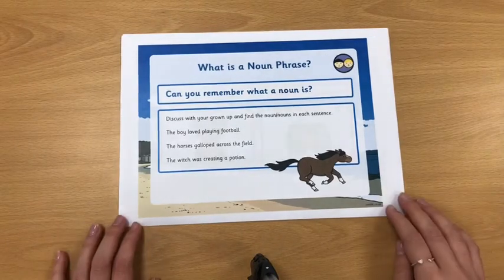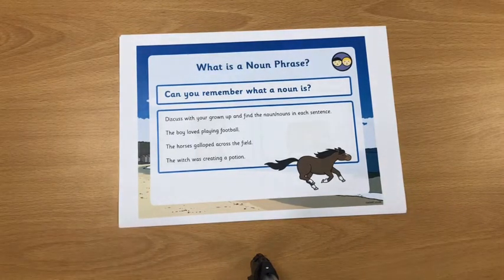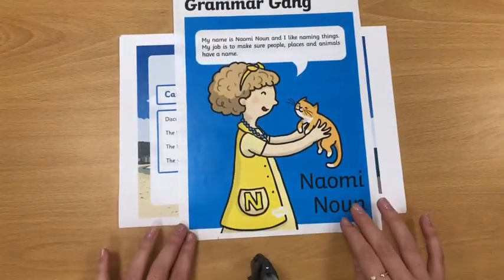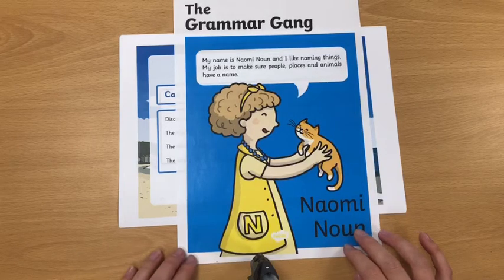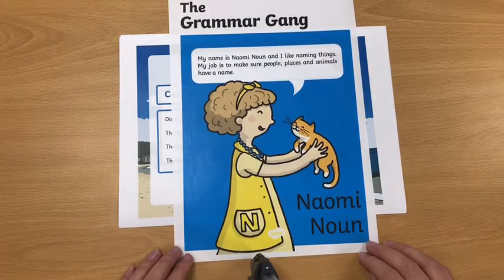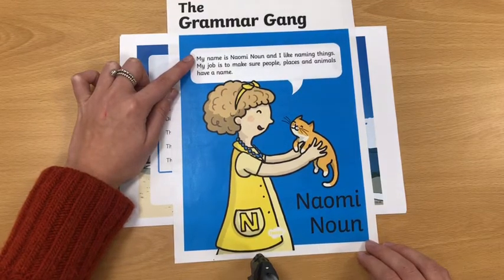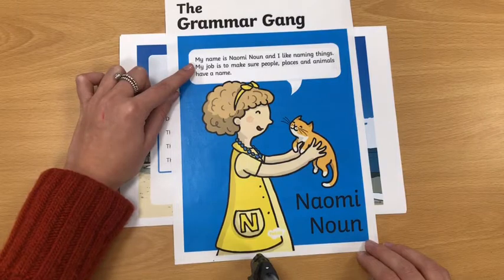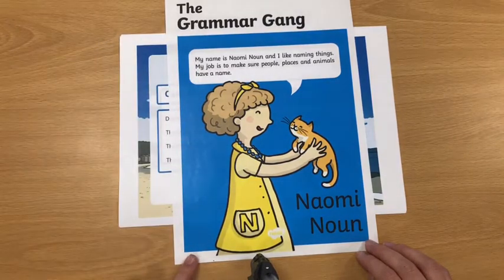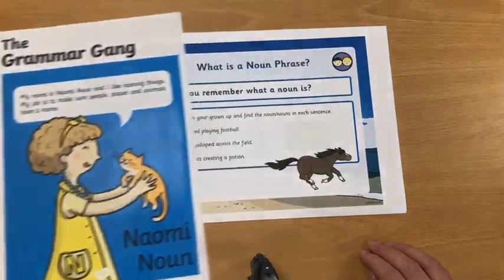So, before we start looking at expanded noun phrases, we need to remind ourselves what a noun is. Could you tell your grown-up what a noun is? Now, if you're not sure, don't worry, we are going to go over that together. So, here we have our friend Naomi Noun, and she is part of the grammar gang. Let's just remind ourselves what Naomi Noun's job is. So it says, my name is Naomi Noun and I like naming things. My job is to make sure people, places, animals and different objects have a name. So that is the job of Naomi Noun.